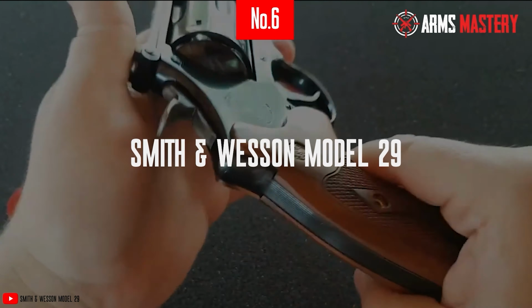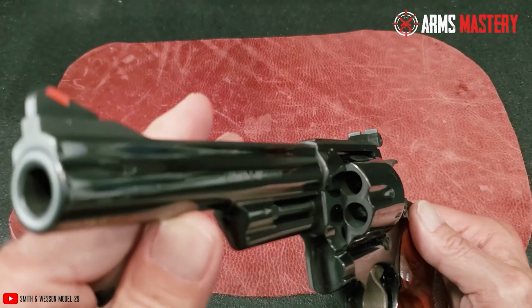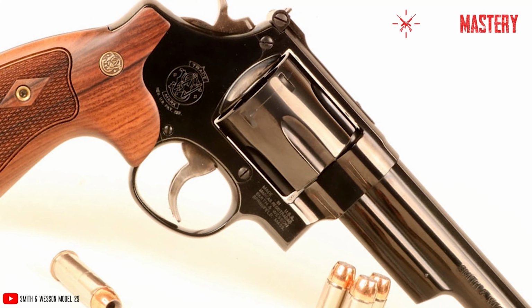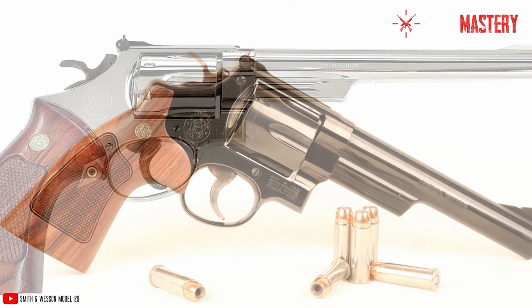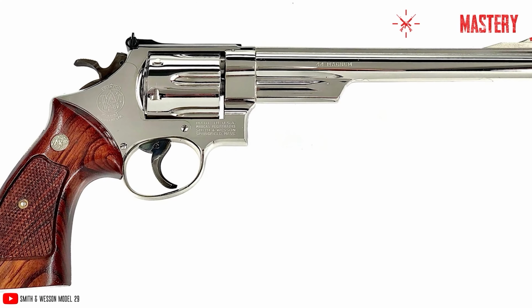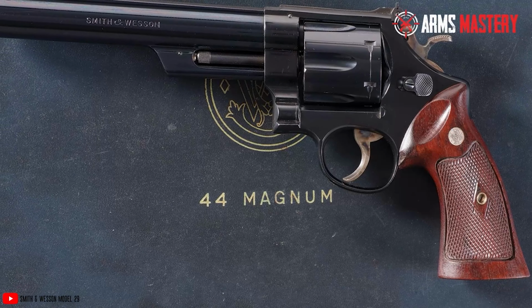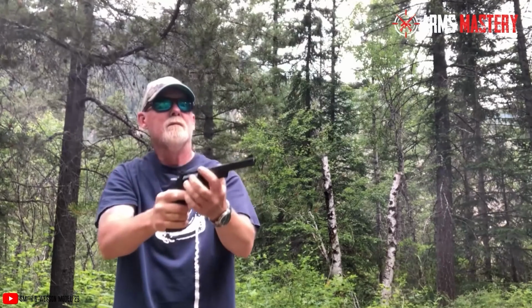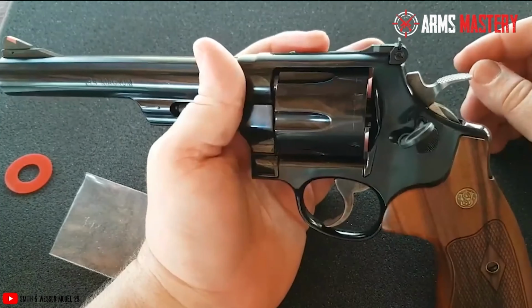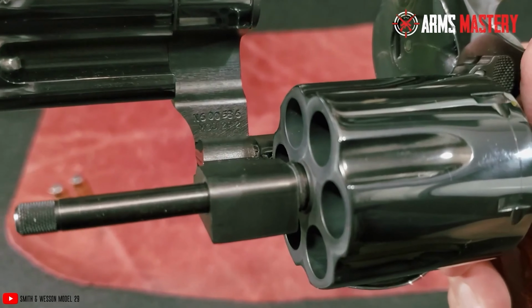Number 6, Smith & Wesson Model 29. Famous for its robust performance and cinematic allure, the Smith & Wesson Model 29 is more than just a .44 Magnum revolver. It's an icon in both film and field. This model features a meticulously crafted blued steel construction that not only enhances its aesthetic appeal, but also ensures durability under various shooting conditions. Its hefty frame helps absorb the substantial recoil of the .44 Magnum rounds, making it as comfortable to shoot as it is effective.